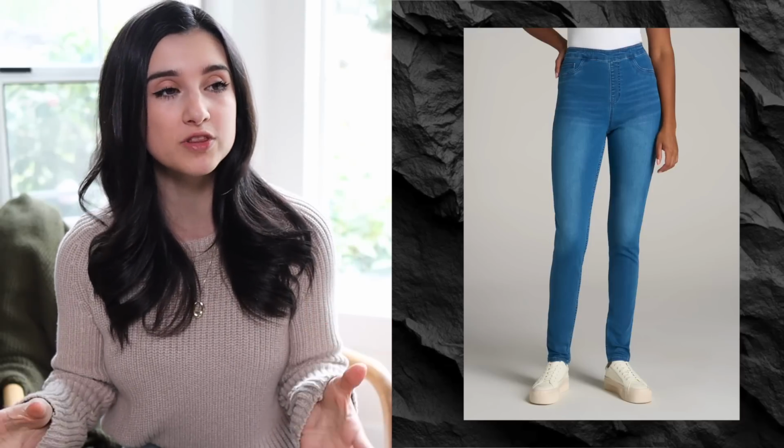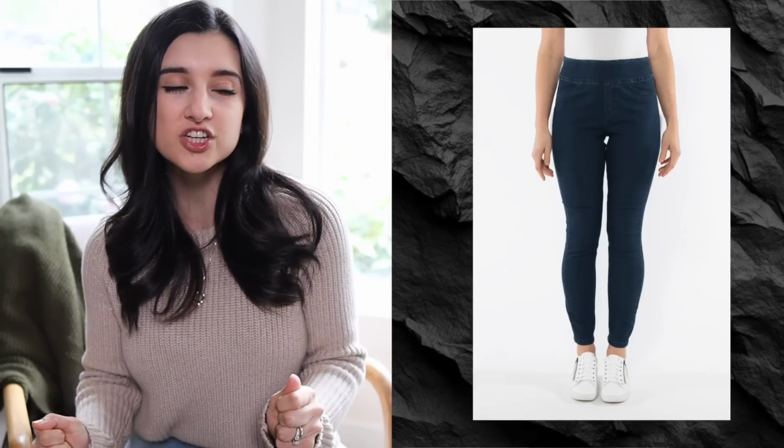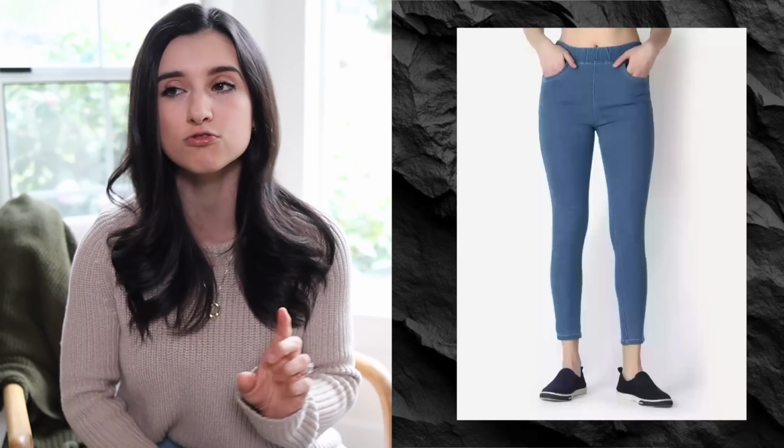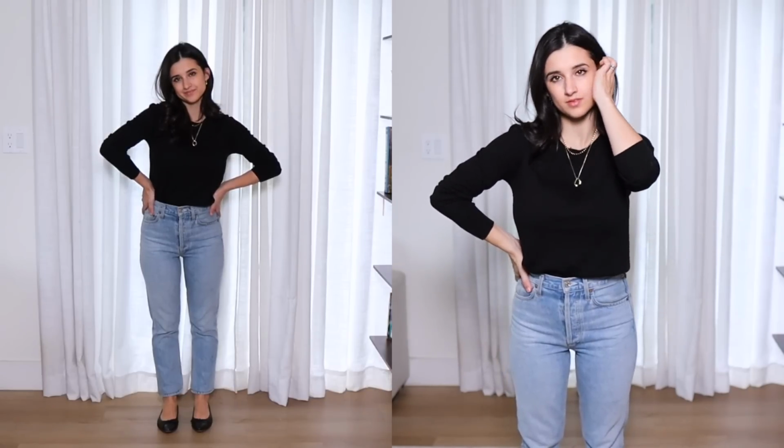Jeggings. I used to be obsessed with these. You would think getting jeggings, you're super comfy because they look like jeans but they're stretchy. No, I feel like they're honestly quite unflattering, and they don't hug you in all the right places, can I just say? And they squeeze my midsection. The key is firm jeans with no stretch.